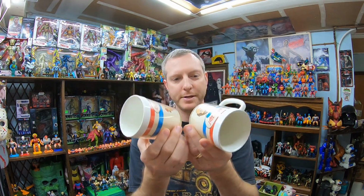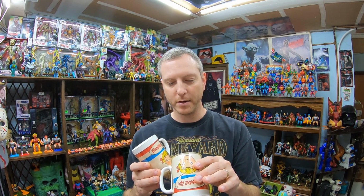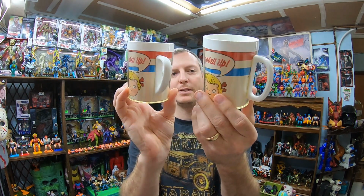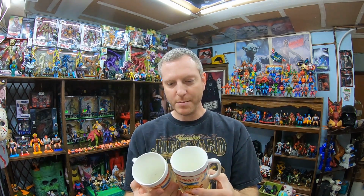I think these are vintage Campbell's soup cups, so they're made to have soup in them. Made in the USA, West brand, thermal serve incorporated. So we got two of them. Pretty decent condition. Need to wash them really quick. One of them has a little bit of staining right there, but other than that, I think these might be vintage. I'm going to look them up. I'm just taking a gamble on them.